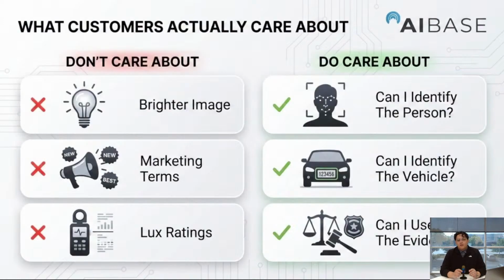Guys, I've been doing this a long time, and I can honestly say I've never had an installer partner call me and say, "Austin, my customer is asking for 0.001 lux." That's not how customers think. When something happens, they ask, "Can I tell who it was? Can I tell what happened? Can I identify the vehicle?" That's the business we're really in. It's not about selling brightness, we're selling answers, and that's why this comparison matters.